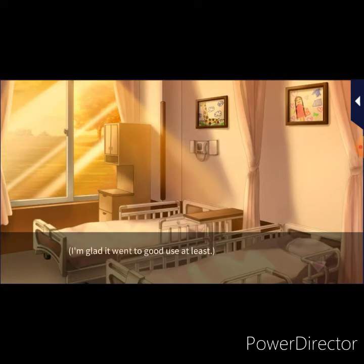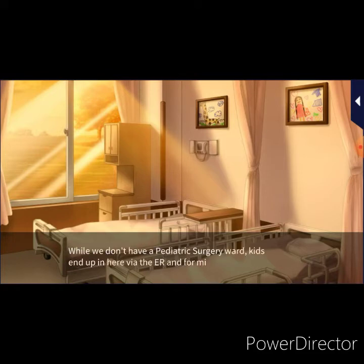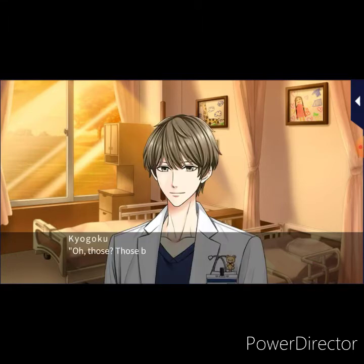Oh, nice origami. The art of folding paper. Very nice. Oh, basically clinical rounds, checking on the patients, seeing how they're doing. And he's a pediatric surgeon, so that makes sense why he's checking on kids. What are you doing?